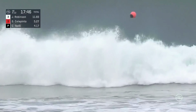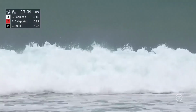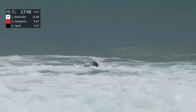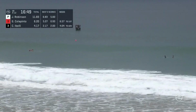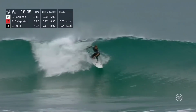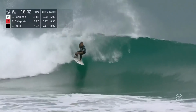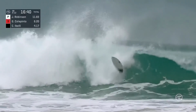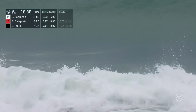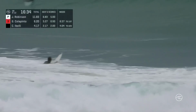What will be the last heat of the day, Griffin Colapinto. He just has such mad whip when he rips that board out of the lip and just throws it toward the beat. Caio is after a 4.04, but might be making a move now. He did look really quick on his opening ride. Oh. And on that occasion, just lost a bit of control before the final section there.